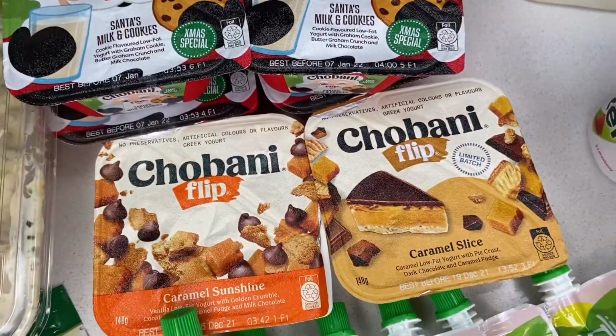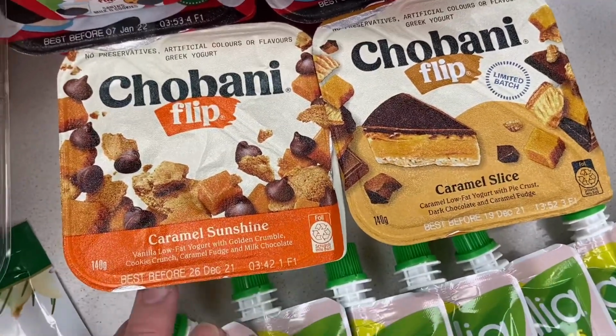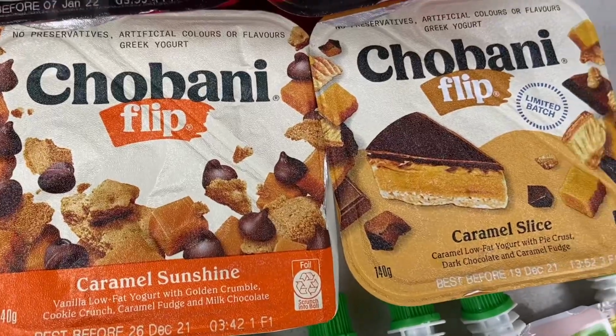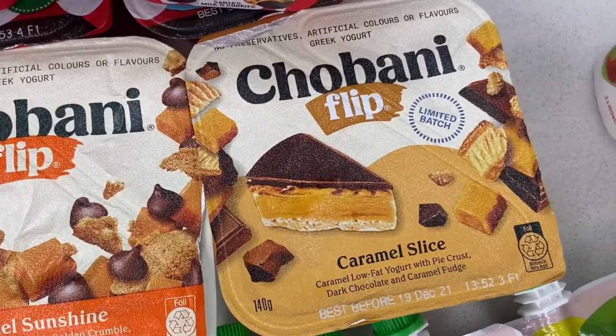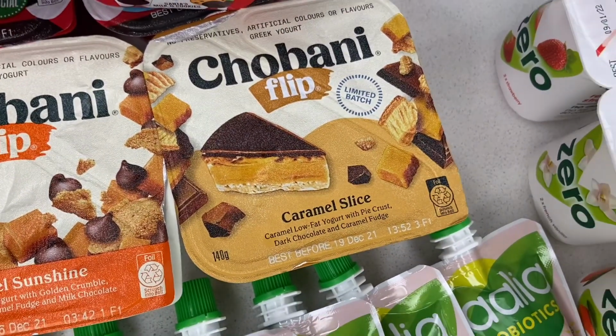I also grabbed a couple flavors for myself. I'm such a caramel fan. Like you guys know, I love the caramel flavored chocolates and things like that as well. So I just grabbed this caramel sunshine, and I also got the caramel slice flavor. They both look amazing, but I'm especially excited to try that caramel slice. That just looks absolutely amazing.